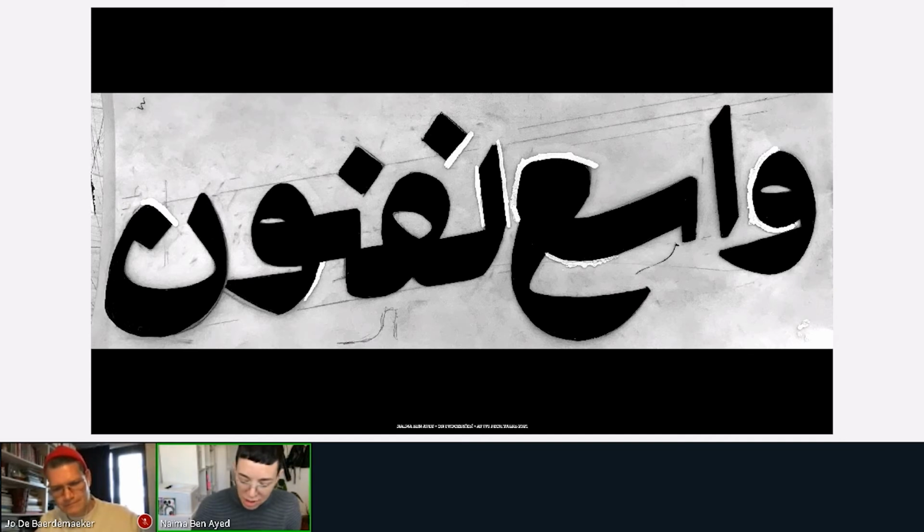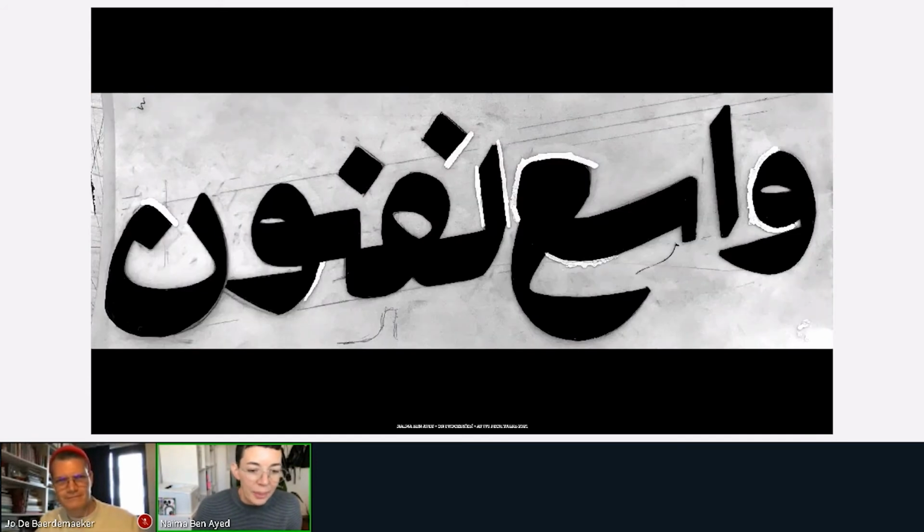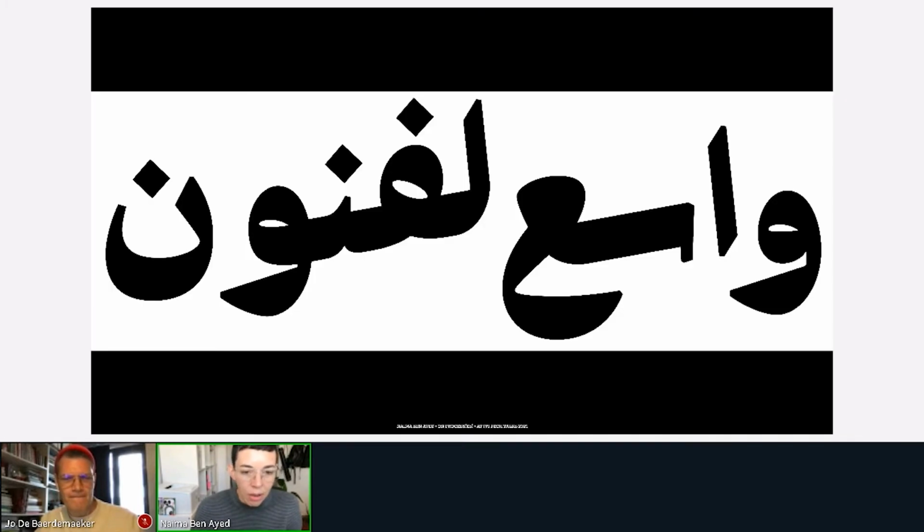My drawings are never really precise. This is as good as it gets, and really trying to take some decisions. I really wanted to do a heavy weight. One weight only, quite simple and sharp, and this is how it looks once digitized.